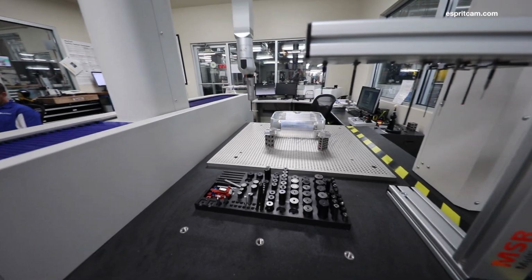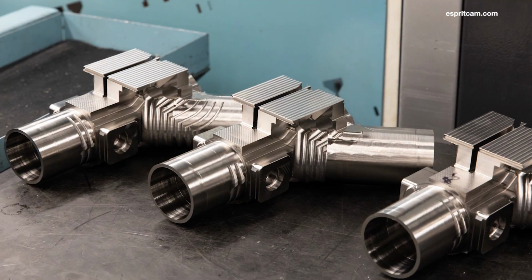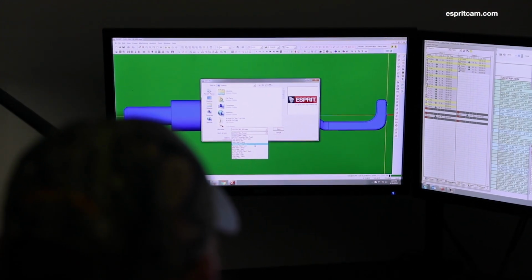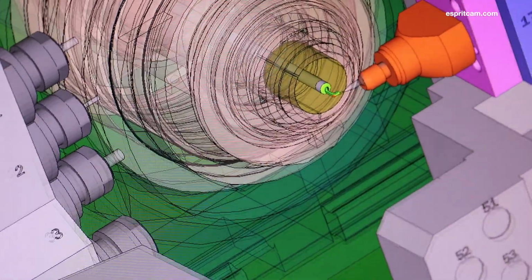Precision and accuracy at MacKay Manufacturing is key. Our customers come to us because we pride ourselves on the ability to do things that other shops can't. In 2010, MacKay Manufacturing began using ESPRIT programming due to the nature of the parts and the complexity of the machines that we had purchased.